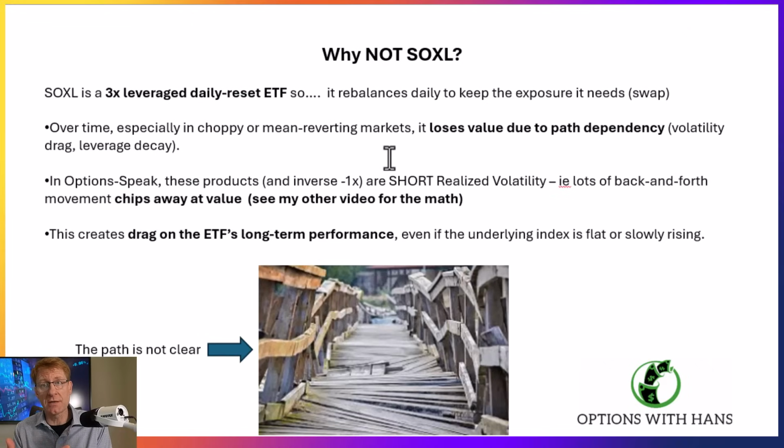So when you're short something, it means when that thing happens, you get hurt. They're short realized volatility, which means lots of back and forth movement is going to chip away at that value because the underlying has to be rebalanced, right? So once the underlying has a 1% move, guess what? The manufacturer, the company running this product, has to now add a whole bunch more underlying exposure, because otherwise the next day you have a 1% move, you're not going to get that 3% of the 1%. So they're constantly allocating more to the long side as these things go up. And then if it reverses and comes down, they actually have to de-risk because now they own too much and they're going to get too hurt on the way down.